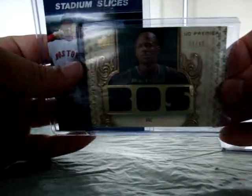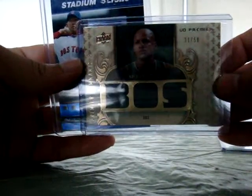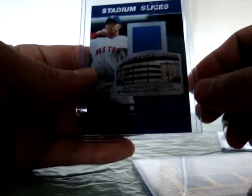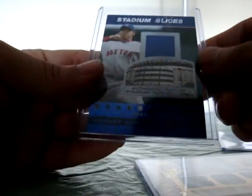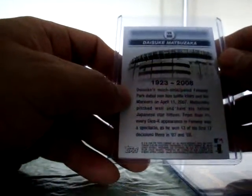And look at this, he threw in some other cards, man. Really didn't have to. Ray Allen triple jersey card, numbered up to 50, out of UD Premier. And he threw in a Daisuke Matsuzaka Stadium Slices. I guess it's a piece of Yankee Stadium, I think. Very cool. This one's numbered up to 99. So very nice cards from brother Chris.